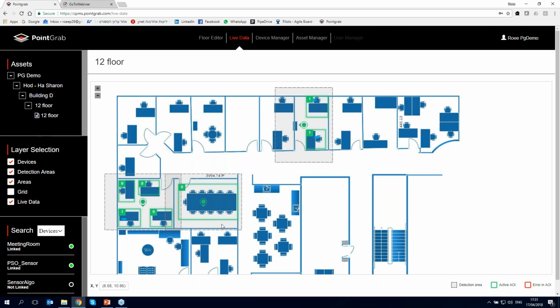Here we have a meeting room. It's quite late in the afternoon now, so it's currently empty. There are no meetings there. There is one person that just walked in. And the count will update in 1 minute. The reporting interval is 1 minute.